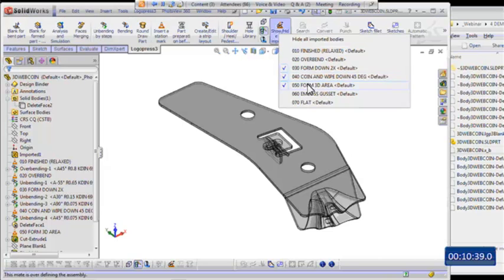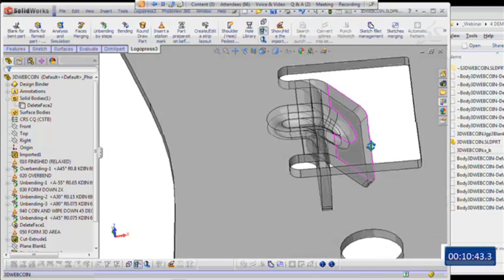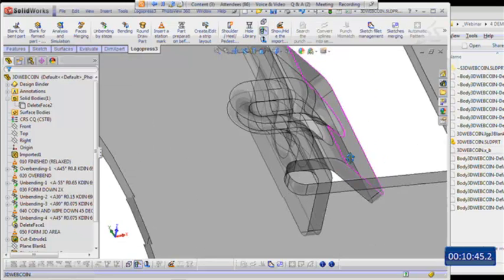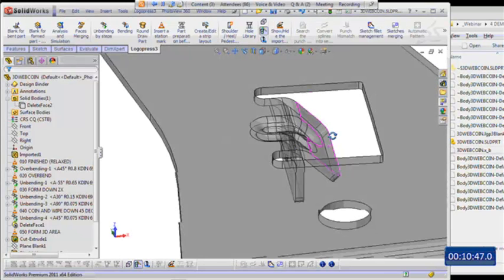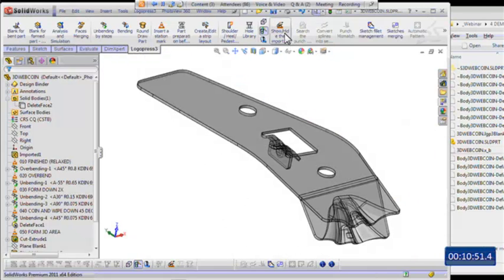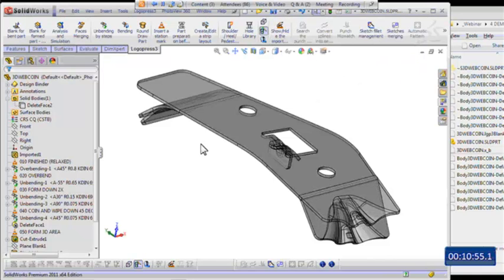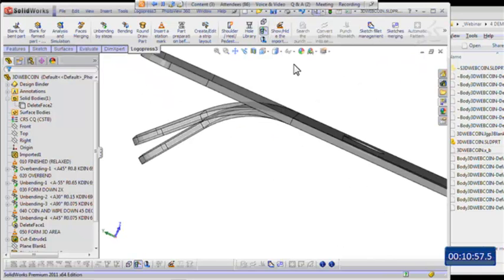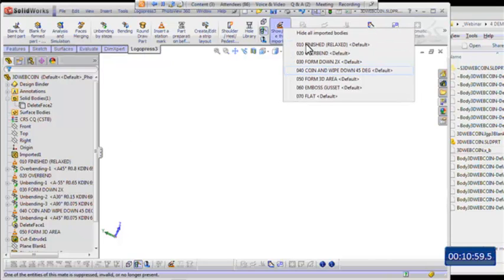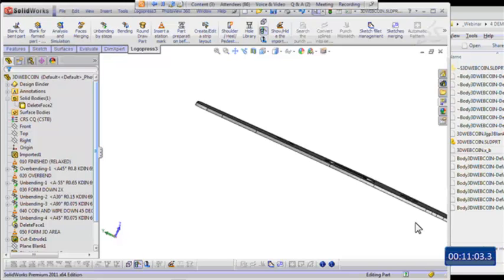So if we want to see how this station interacts with that station, it's great for teaching apprentices or young people about what a moved center partial unbend is and why we do it. It's a very, very visual tool, of course. And overbend and finish. So again, we can demonstrate the overbend here and why we're doing it. And let's hide all the imported bodies and show that body and save.